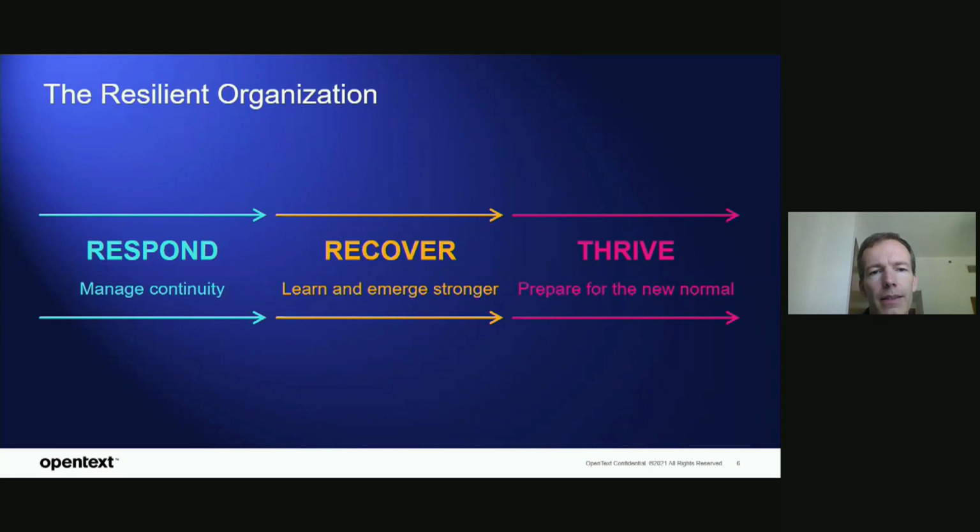So therefore, an organization, not only because of COVID but in general, should be resilient. A company has to be able to adjust quickly to change, be it digital change or being impacted by a pandemic like we have seen and are in right now. So you have to be able to respond to whatever change is coming and be able to manage the continuity. You have to recover from any change and learn from it, and hopefully emerge stronger with the learnings you have created. And then you have to go back to a new kind of normal and use that information and what you have adjusted over time. So that's what we have come up with as guidelines of how a resilient organization should look.